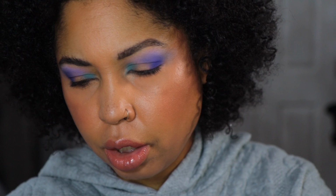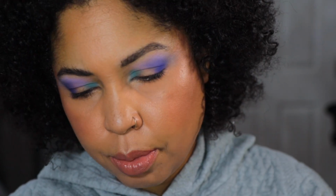And then I'm gonna go into the lower lash line. I know I'm going a little out of order, but I need to do it this way so I can see what I'm trying to do here. And I'm gonna take Calm again.